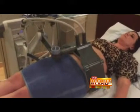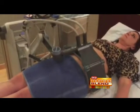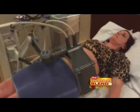But there's a nice circumferential treatment. So this is different from CoolSculpting. CoolSculpting's more localized pockets of fat. This is for more circumferential reduction. So you just lie there quietly for 45 minutes. It does its thing, and you need about 4 treatments with this one to get to the end result.